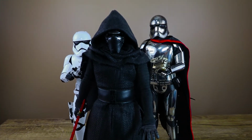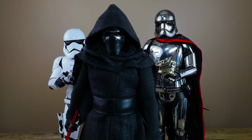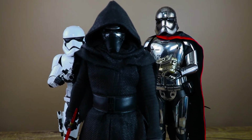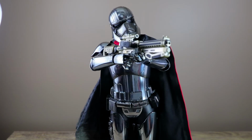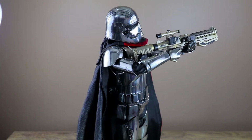So these are the poses that most likely you would put him or her in your display case or whatever the case may be. And this is a good look right here. You got Kylo Ren with her in the background and another stormtrooper. Right now, if you want to build an army, now is the time at Big Bad, because their stormtroopers are dirt cheap. They're cheaper than the bootleg that I bought, Storm Toys, I think, a trooper that I reviewed maybe a year or two ago.